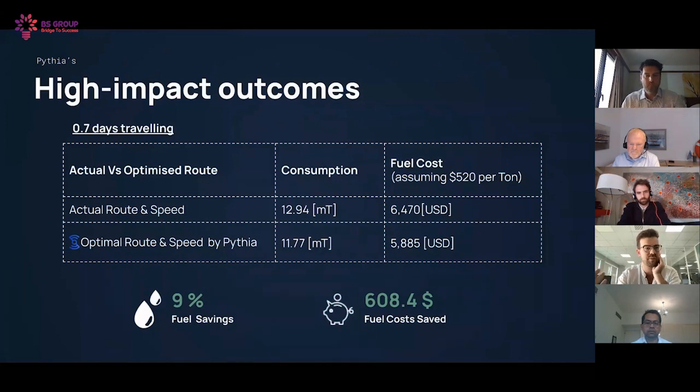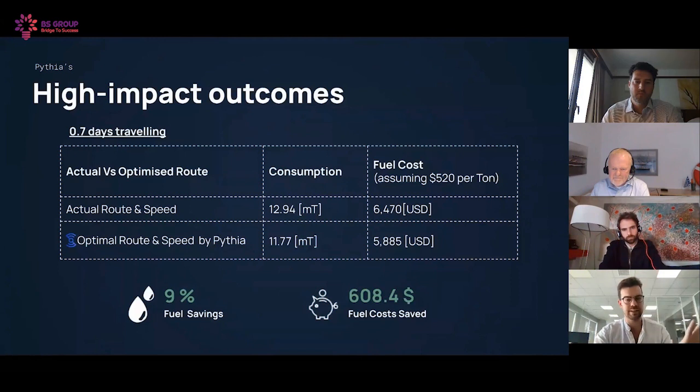And so on this particular example, what did this mean in terms of savings? Well, it was a very short voyage, as we say, 0.7 days traveling, consumption of 12.94 on the actual sailed route. And when it was optimized via Pythia, using exactly the same forecasts that the original voyage was done with, then it yielded a 9% fuel saving. Now, of course, you can extrapolate this up. This is a very short voyage, and this kind of approach, again, incremental, continual optimization, has a huge impact on the power requirement and therefore consumption of each voyage.